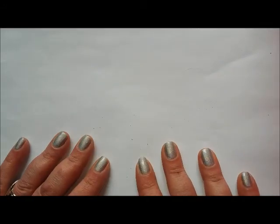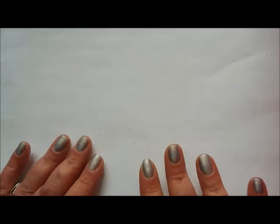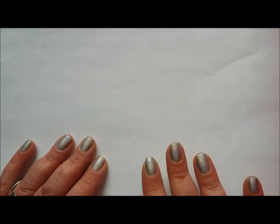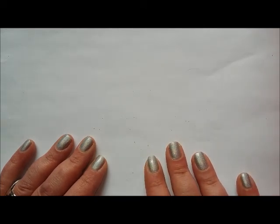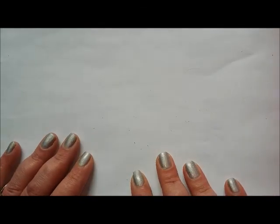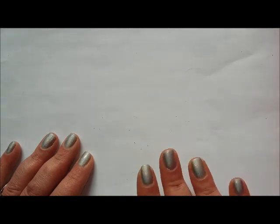Hi everyone, it's Claire back again, and this is the final spring clean of my nail polish collection. It's taken a while, and this again is just the first wave. I will be going through more colour matching destashes just to see if I've got too many of a particular colour that I can do a second wave of destashing.